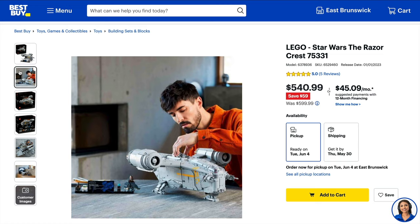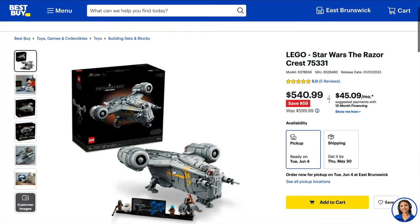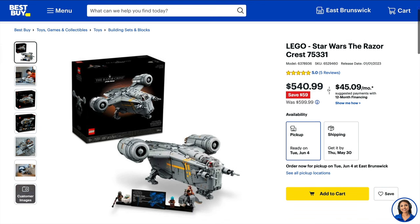Can't wait for the movie to come out. That's going to be awesome. But yeah, the Razor Crest, if you're a fan of The Mandalorian, it's got to be done. Super, super cool. Those are just the ones that I've picked out.